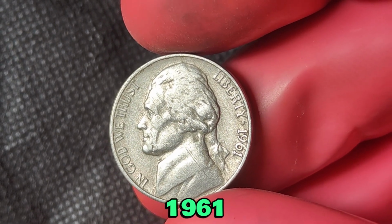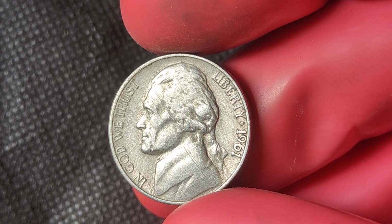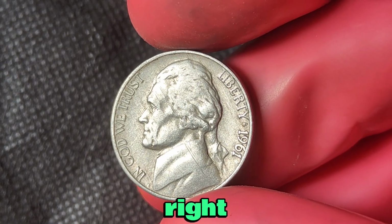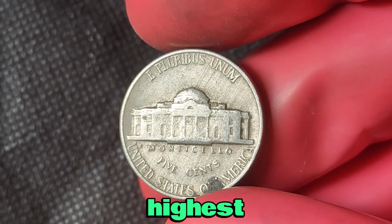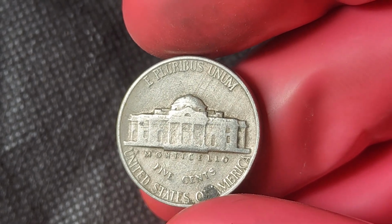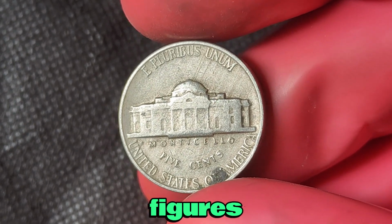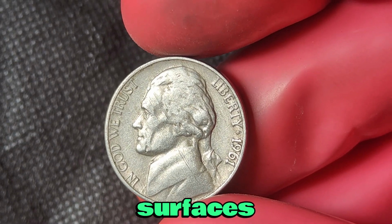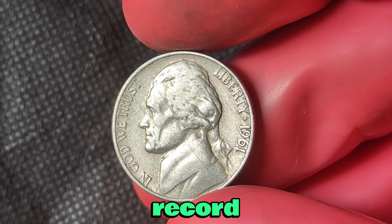Take, for example, a 1961 no mint mark nickel graded MS 67 with full steps. One of these coins sold for over $37,000 at auction. That's right, over 37 grand for a 5-cent coin. And that's not even the highest it could go. The truth is, higher grade examples are incredibly rare. Some experts believe a perfect MS 68 with full steps could reach into six figures or even more if a bidding war breaks out. And if a brand new discovery surfaces with an error or double die combined with top grade condition, you could be looking at a record-breaking sale.